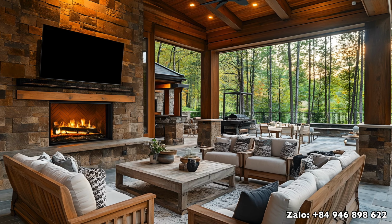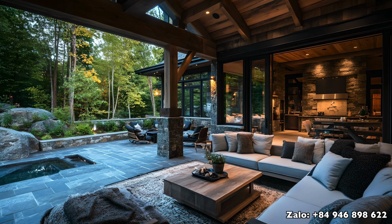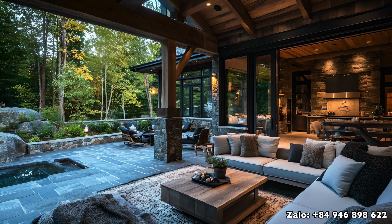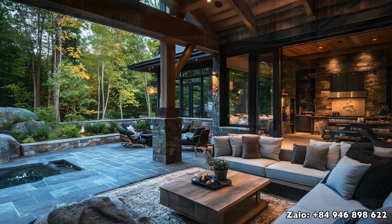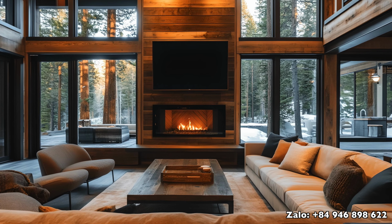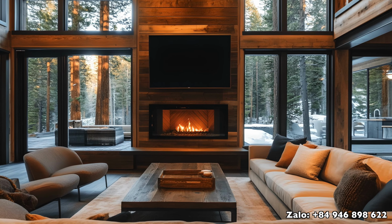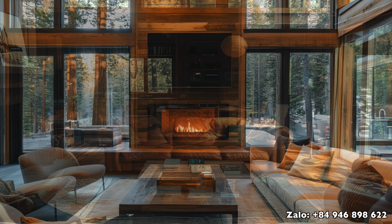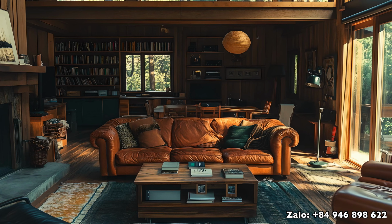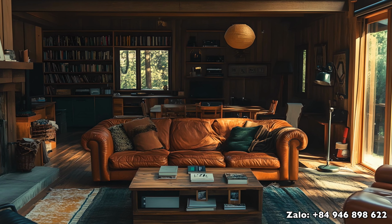Dining and entertainment areas. Outdoor dining spaces are essential for enjoying the luxury of al fresco dining in the comfort of your backyard. Build a spacious dining area with a large table, enhancing it with comfortable seating and ambient lighting. Consider adding a pergola or awning for shade, making it usable throughout the day.